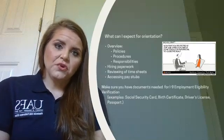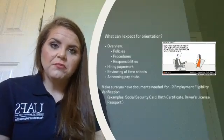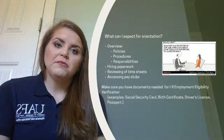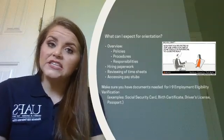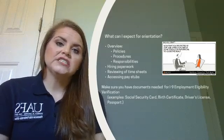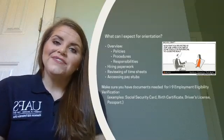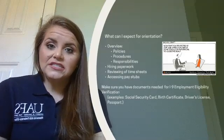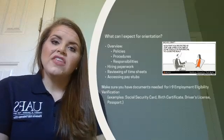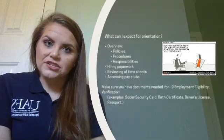In order to be eligible for work, any kind of employment in the United States, you do have to complete an I-9. So I want to urge you, if you're going to move on campus, maybe from out of town, out of state, whatever the case may be, please bring your social security card, birth certificate, driver's license, passport, things like that. They are required for the I-9. If you want specifics, I will be more than happy to send you the list that the Department of Homeland Security gives us, so that way you kind of know what you can bring. So just shoot me an email and I'll send you the list.